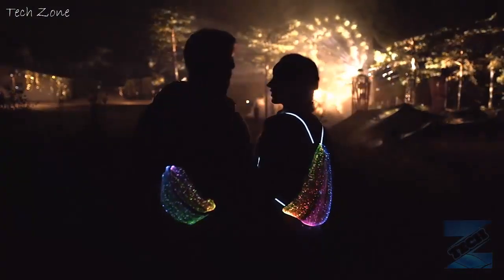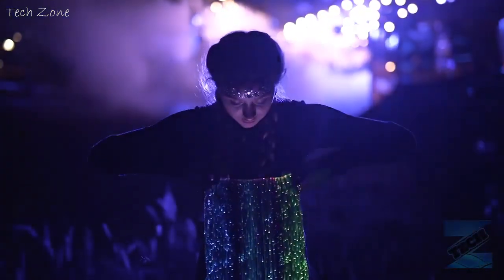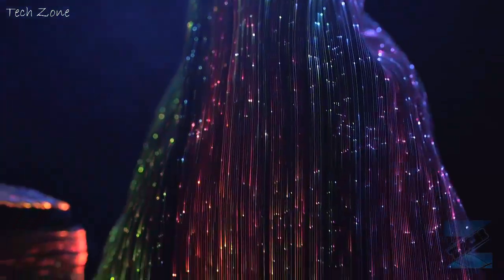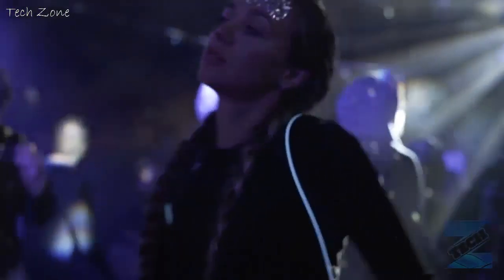The illuminated fanny pack and drawstring backpack are filled to the rim with incredible features. They'll blast your festival experience into a new dimension. Our unique fiber optic fabric illuminates the outside of the bags. You will look great and stand out in the crowd.